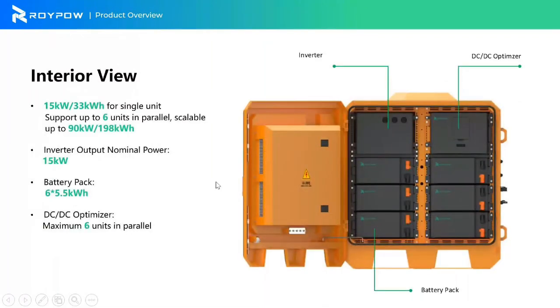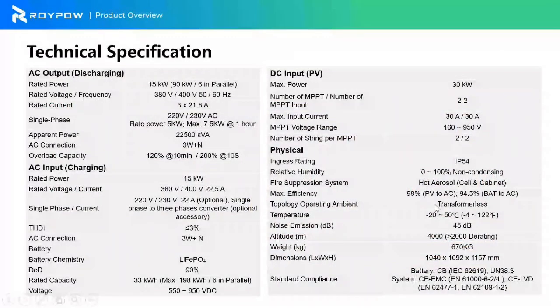In front, when you open the front panel, you can see one inverter, one DC-DC optimizer, and 6 battery packs inside. For the whole unit, the power reaches 15 kilowatts, and the capacity of the battery reaches 33 kilowatt hours. It supports 6 units pairing together, so the whole power and capacity can be scalable up to 90 kilowatts and 198 kilowatt hours. Here is the detail of the technical specification. The next page will show the detailed information of each unit.